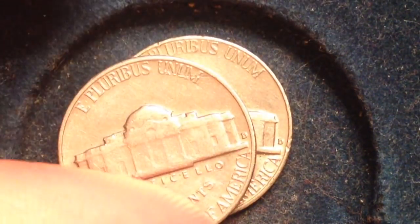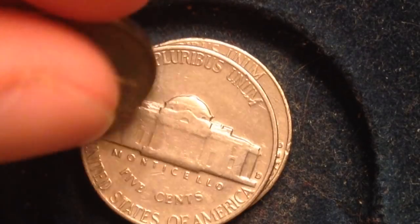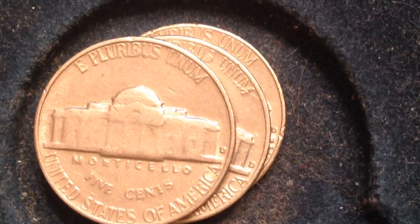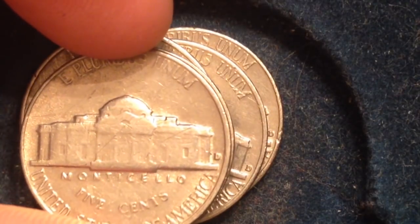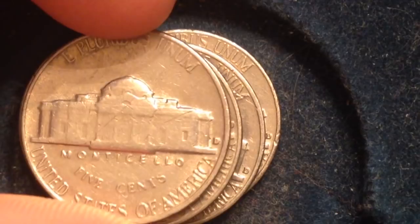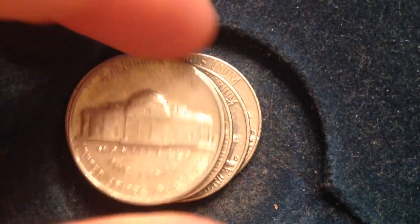So let me actually take a second look at these and see if I get any repunched Mintmarks. These are all Denver Mint, so they've got a mint mark on them, and it could have been repunched. Don't see it there. And this one on top isn't as clean, but I don't think it's repunched. All right, so that's what you need to look for when looking at the 1964 Jefferson Nickel.